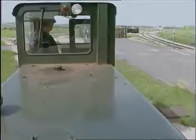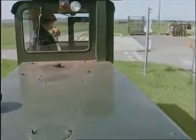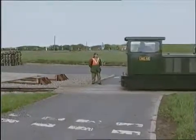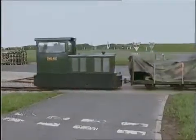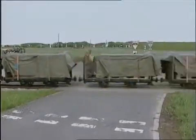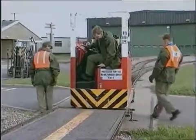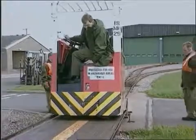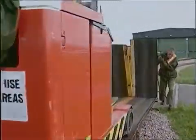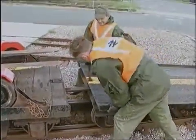The cabs on these diminutive locos can best be described as adequate for one person. As there are no fixed facilities in most of the storage areas, each train also has to carry its own unloading equipment. Loading the forklift truck onto the train is accomplished with the aid of this unusual sloping wagon, which then remains as the last unit in the formation.